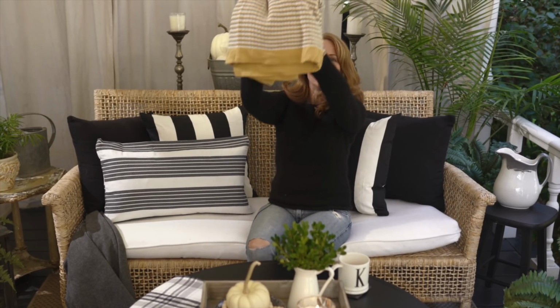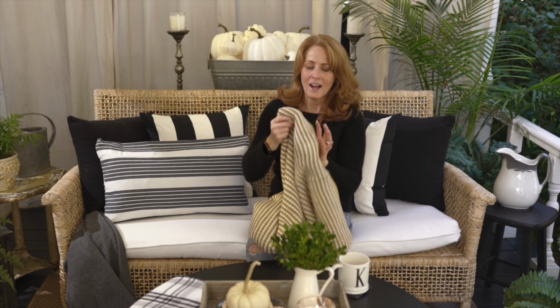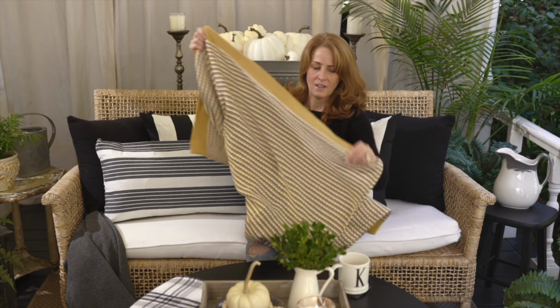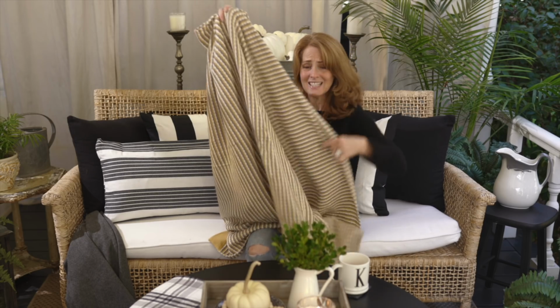So, literally and figuratively, a throw. I love this one. I love this mustard yellow color. It's my accent color. I love the feel and the weight of this. I love that it's edged, and I love that it was $19.99. This throw is so cozy and warm. I'm finding it in everybody's room.